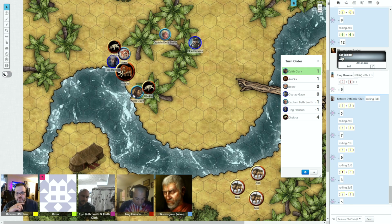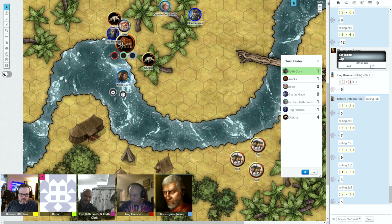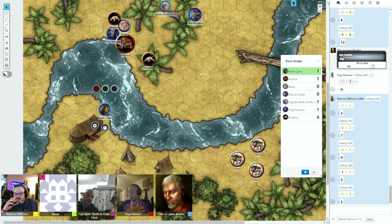Okay. And then you wanted to try to move away? Yeah, I want to try to jump into the water. Okay. So you jump into the water, and this river's moving not terribly fast, and it's not terribly deep. You can move up to 6 meters, so wherever you want to move. Okay, I can probably get across it then, huh? Yeah, I would think. That's what I'm going to do.